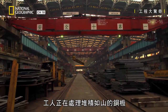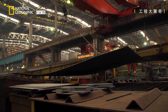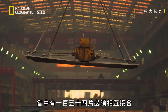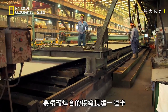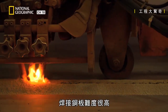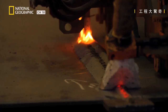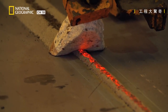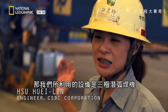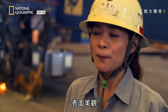Giant piles of steel plates are being prepared. 154 of them need to be fixed together. That's 1.5 miles of seams to be precision welded. Welding steel plate is very challenging, but it's necessary for a ship like this. We use carbon dioxide arc welding to make the joints, because it's fast and gives a really smooth finish.